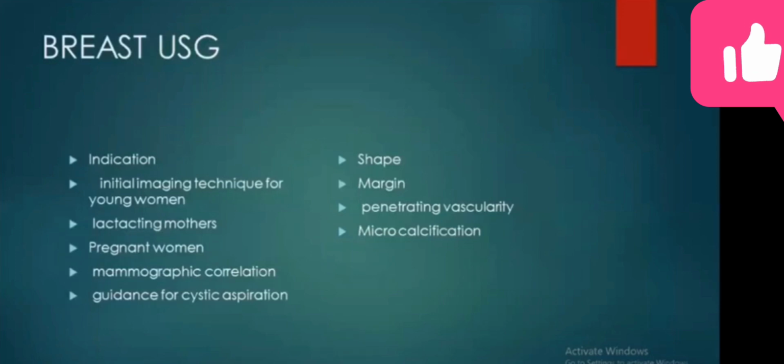If the patient is of younger age, or is pregnant or a lactating mother, we can do a breast USG. By this we can see whether there is a tumor or a cyst. A cyst is a fluid filled swelling. If a mass is present, we will assess the shape. An irregular shape is always a sign of a possible chance of malignancy. Also the blood supply to the core of the tumor: if there is more blood supply, then it is also a suspected malignancy. And microcalcification, where calcium deposition is seen in the tumor.